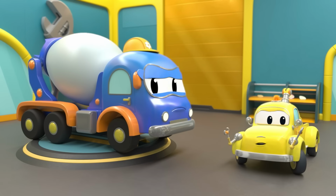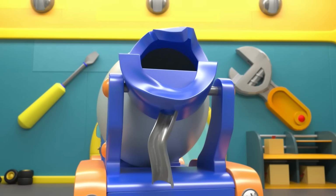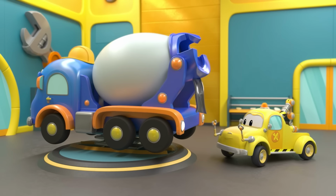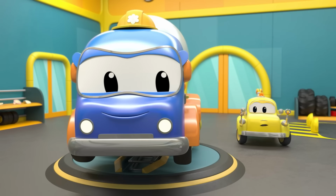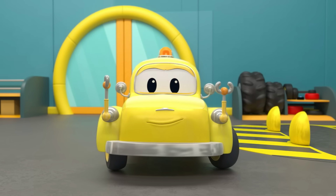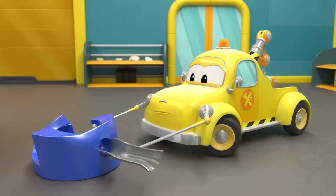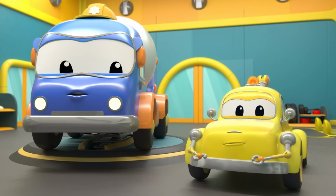Shall we start with the inspection? That hit destroyed your nozzle. And broke one of your backlights. Don't worry, you'll be fixed soon. Right, Tom? Let's start with the broken nozzle. You'd better pick it up, Tom. All cleaned up. Time for a new nozzle.